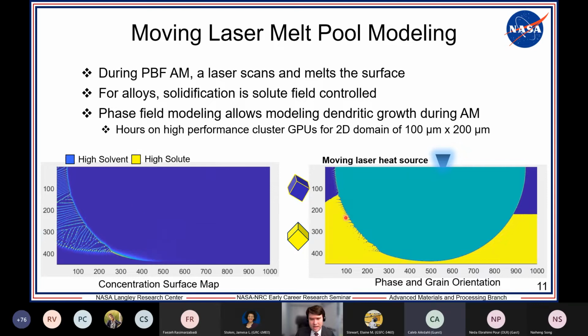So you see here the yellow grain is outcompeting the blue grain as it goes along and overgrowing it. You see over here you have regions of this microsegregation that occurs that depends on where you are in the melt pool. Well, this takes hours to simulate on high performance cluster GPUs to do a 2D domain of 100 microns by 200 microns. And largely that is because of the speed of the laser and because of the fine resolution the phase field model needs to stay physically tied.